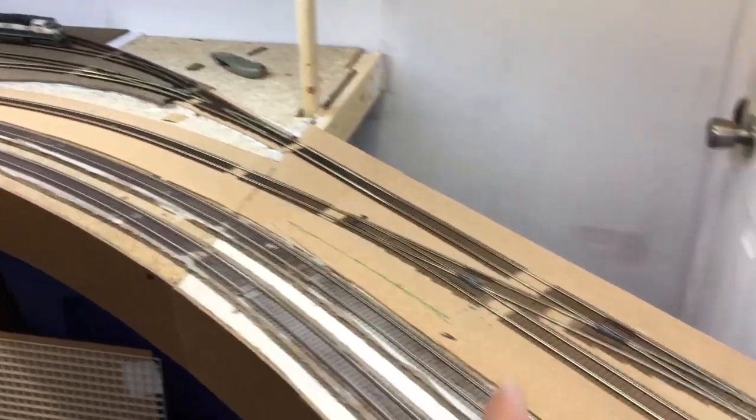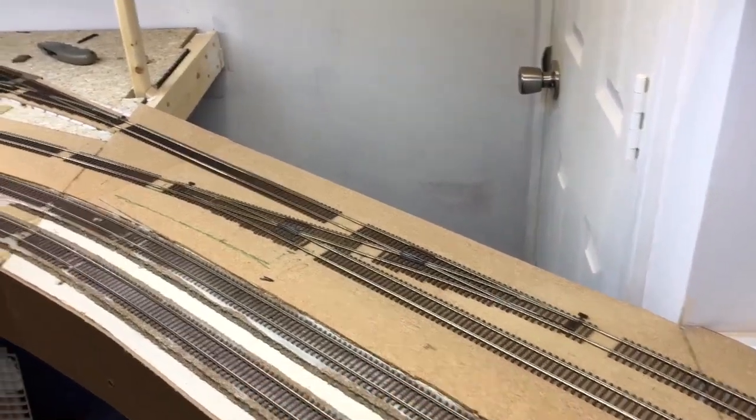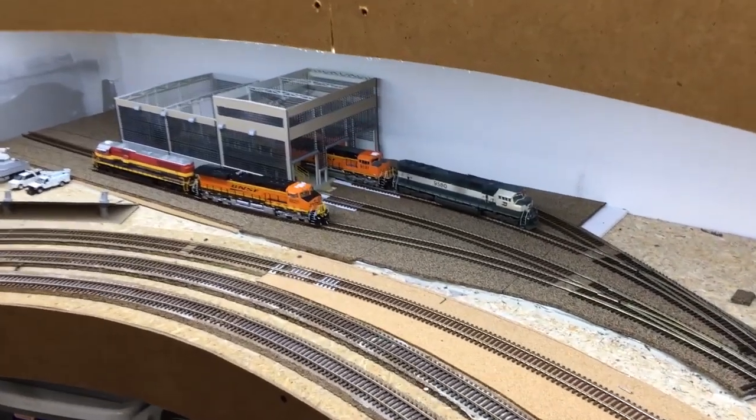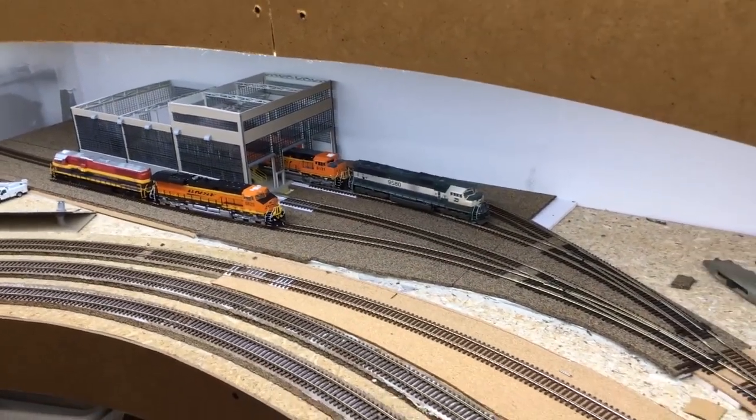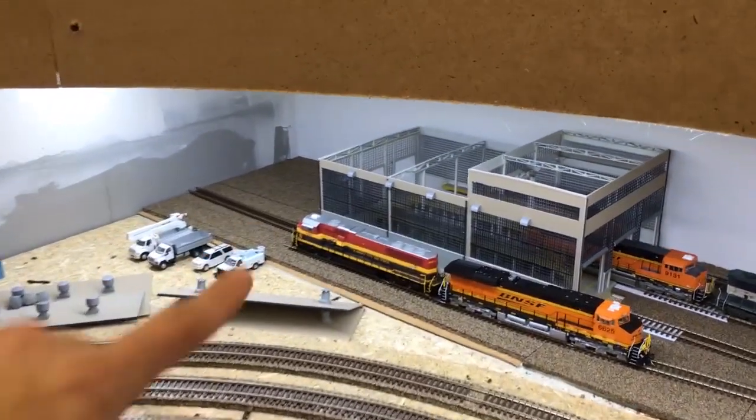And then this way, or as we come this way, you can see we've got our little crossover there to head between the two sections of the yard. And then off that way is our engine facility. I can't remember, I think we had this in the last update. The only thing left to do are the tracks on the back side.